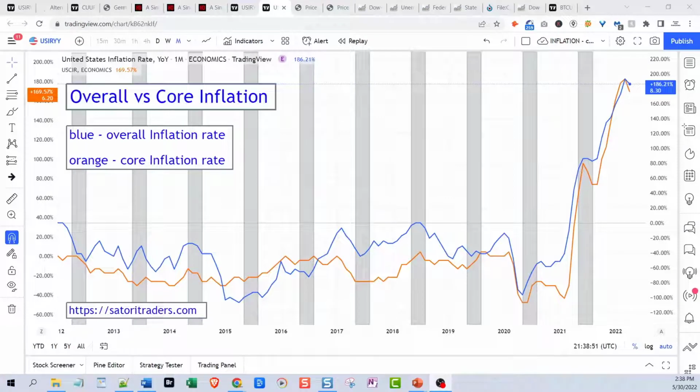This chart shows core inflation versus overall inflation. Core inflation excludes food and energy because their prices vary during the year. Gas prices rise during driving season, the summer, and everything that requires transportation, like food, goes up in price. I wanted to see if this was true, so I created this chart. The gray bars indicate driving season. Based on this chart, I'm not convinced that the BLS premise is accurate.